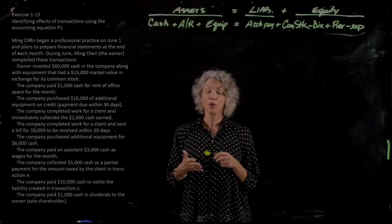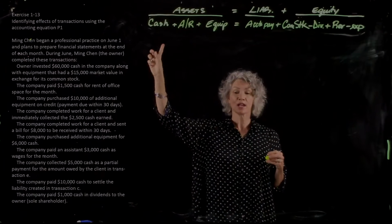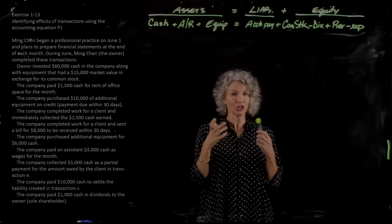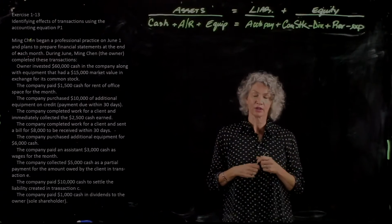So today I want to work through exercise 1-13 for chapter 1. Now, one of the key things that we have to get good at in chapter 1 is understanding how the balance sheet pulls everything together.